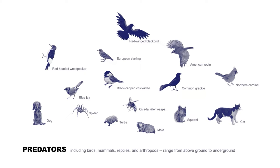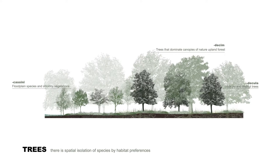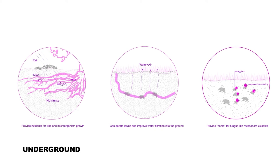Research showed that there is spatial isolation by habitat preference of 3 species, Cassini, Decula, and Decim. Meanwhile, they also provide nutrients to the underground, improve water filtration, and offer a home for fungi like Massospora cicadina.